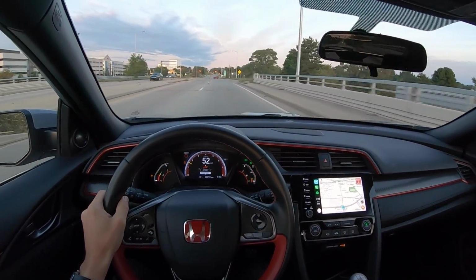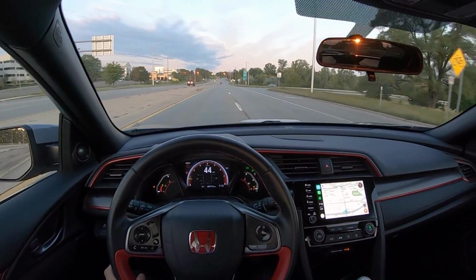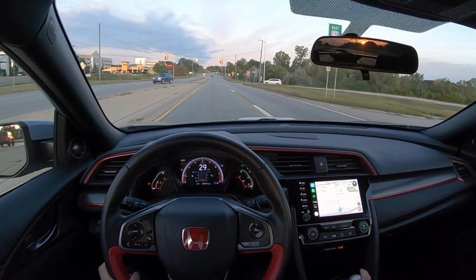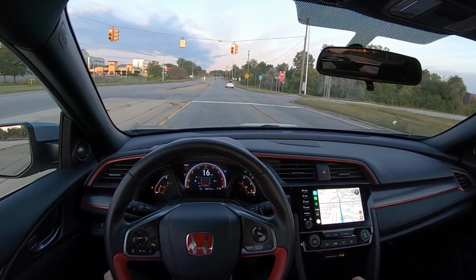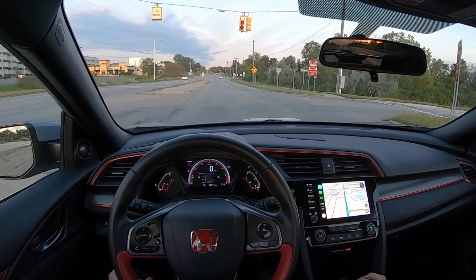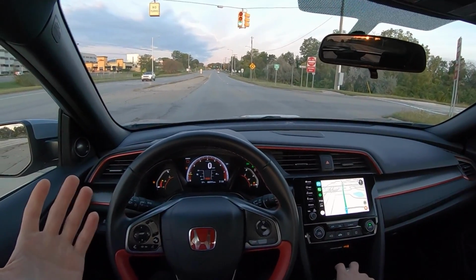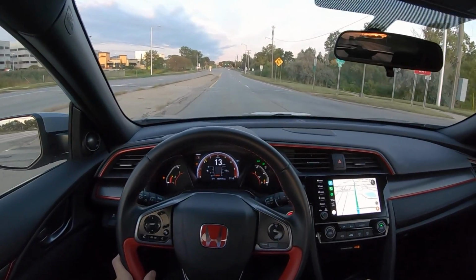And really, I think the most impressive thing about this Type R is just its range of capability. The performance breadth and the amount of comfort that this car can provide, given its performance capabilities, I think might be unmatched in the market. It's pretty incredible how livable this thing is and how fast it is and how brutal and raw and engaging it is.